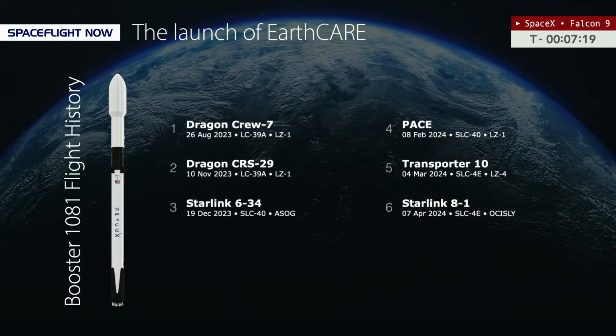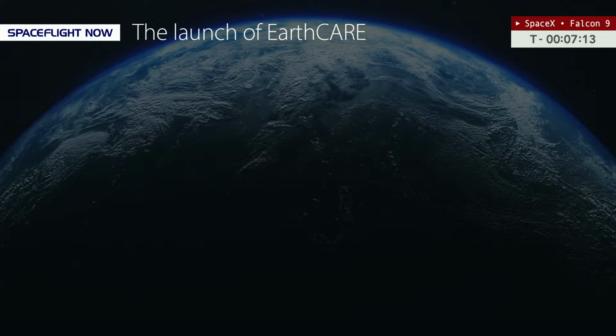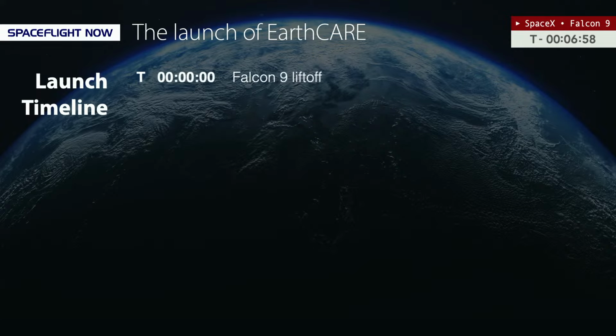We're T-minus 7 minutes, 18 seconds and counting. Let's talk a little bit about the flight history, or the launch timeline, I should say. Once the rocket lifts off from Slick 4 East, this is the timeline of events as we're anticipating them in a nominal flight. Of course, first will be that liftoff coming up in just under 7 minutes from now.